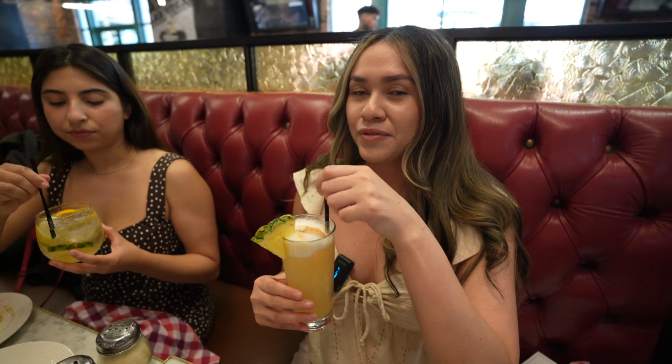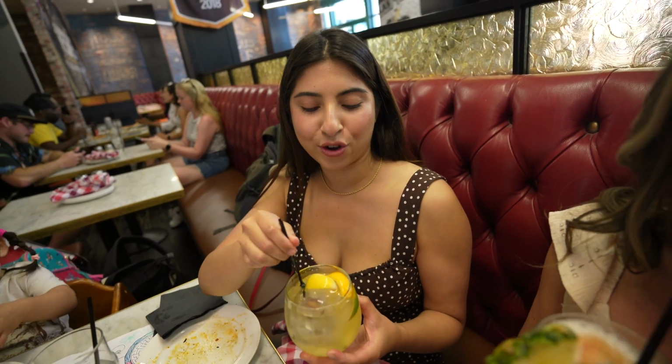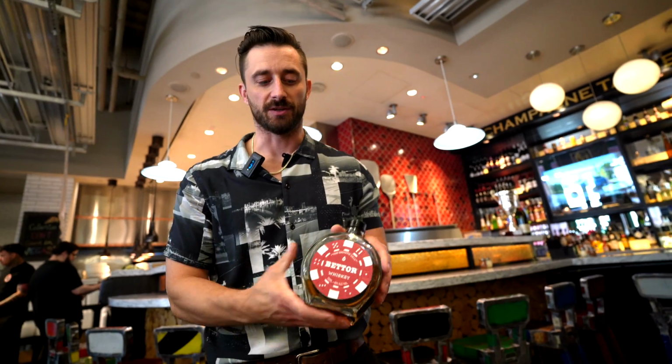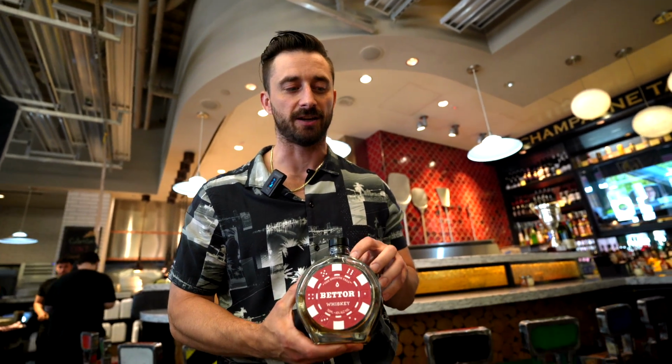I got the 9th Island, which is with rum and lemon juice and pineapple juice. And I got the sangria. It's fruity, lemony, citrusy. Really good. Cheers. So this is Better Whiskey. It's a Las Vegas company. It's distilled here in Las Vegas.